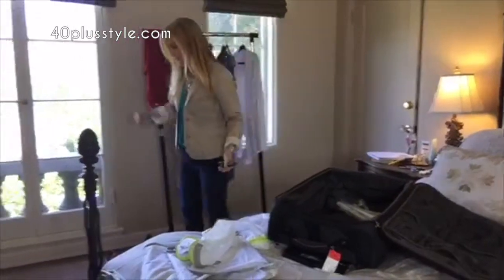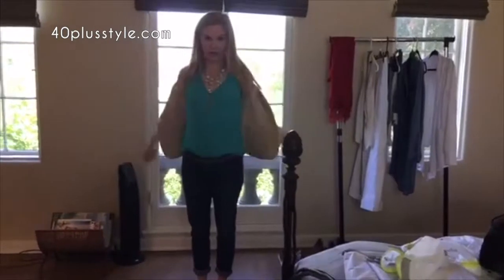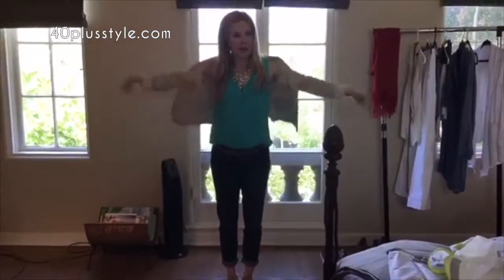So let me show you my outfit. I just have a very simple blazer on with a sleeveless top. Very casual with sandals on. But the sandals have a little bit of a heel, and I've rolled my jeans up to give them a little bit more style, and then a statement necklace.